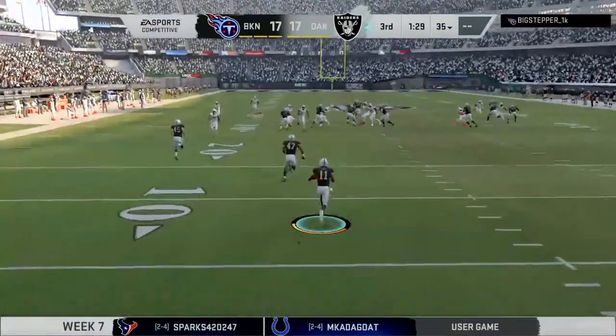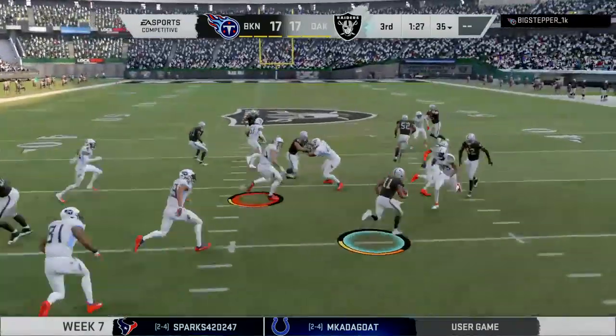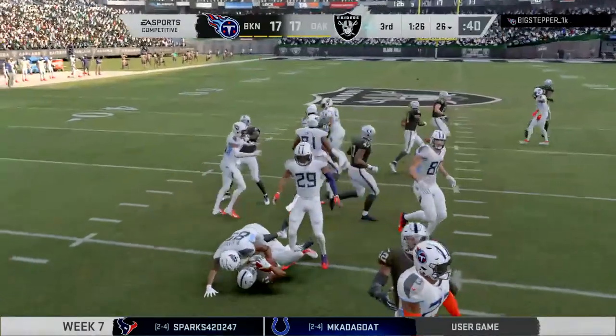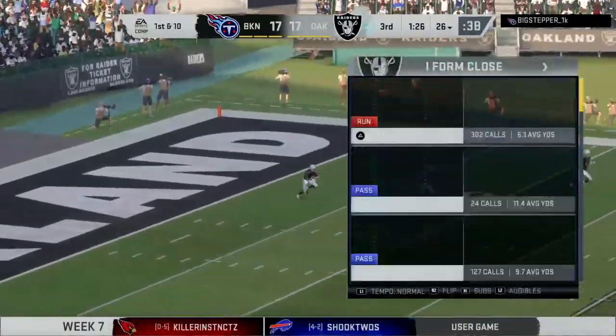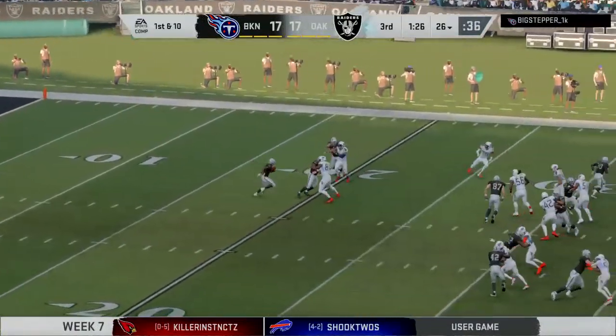That's fielded in the end zone. And he'll get it up to about the 26-yard line, just across the 25. At their own 26-yard line.